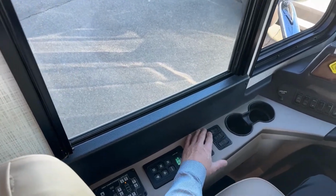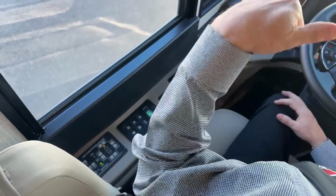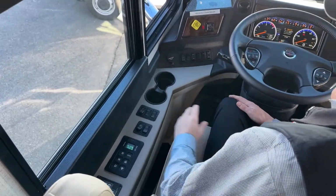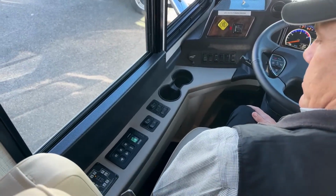This is our tag dump. Now, that tag axle that steers, if you were to be backing up and you were to have a funky grade or something, and you've kind of felt some resistance on that back axle, you can manually dump it. Most people leave it in automatic because it kind of knows what it needs to avoid scrub there.